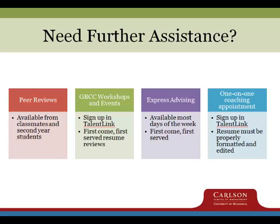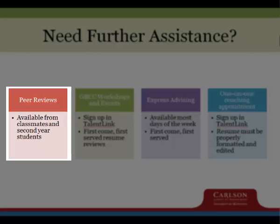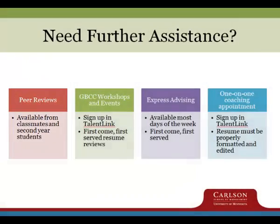However, we want to remind you that crafting your resume is a process. Over the course of your time at Carlson, your resume will undergo a number of changes as you develop a clearer picture of your personal brand and of your professional goals. For this reason, we have a number of resources at the Graduate Business Career Center that can help you as you continue to work on your resume. We encourage you to seek out feedback from trusted peers during your time in the program as you continue to refine and polish your resume.